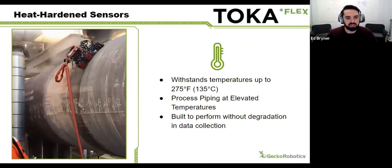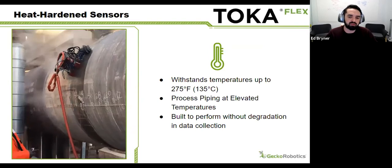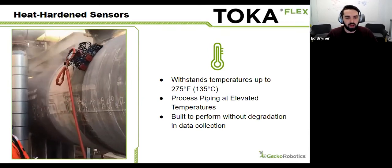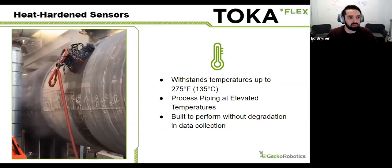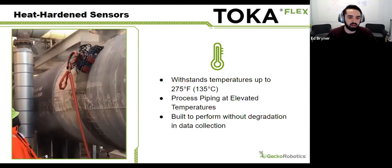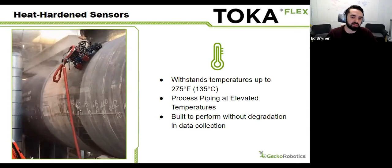And so we've built this system to be able to climb on in-service units up to 275 degrees. And generally the system actually will be able to survive on things like blow lines, which may go over that 275 degrees. Ultimately, we would pause the system, wait for that blow line to come into a state where you're no longer blowing, and then be able to continue that inspection.